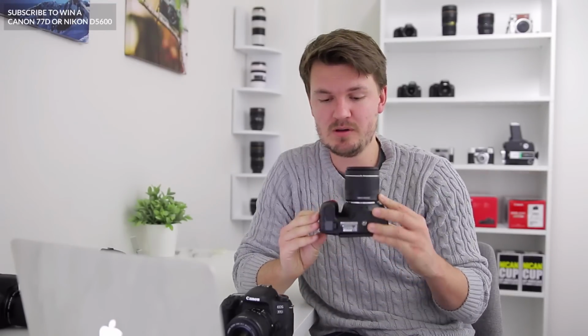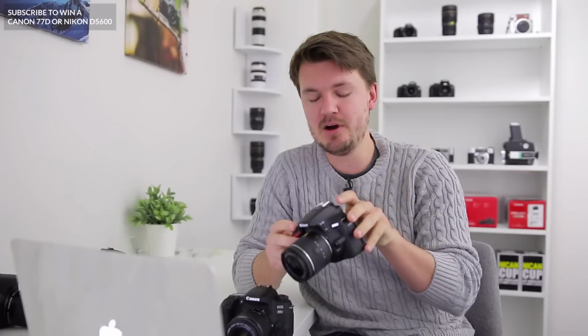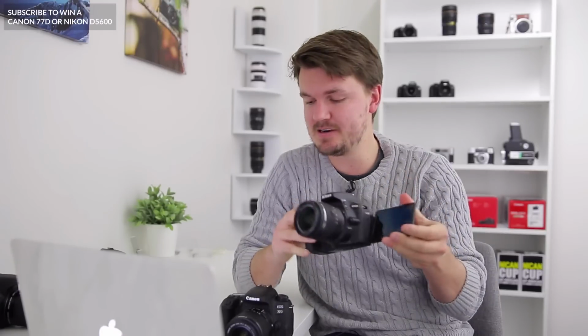All right, this question says, which is better, the Nikon D5600 or the Canon 77D? They're both similar cameras in terms of features and things like that. The grip on the Nikon D5600 is quite a lot smaller than on the 77D. They've both got nice flippy out screens. For video, I'd definitely be going for the 77D. If you're going to be doing any kind of video, go the 77D. For stills, the Nikon D5600 is just as good, if not better than the 77D.